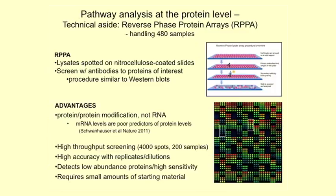So I want to step into a technical aside very briefly. Anyone here who has worked in protein measuring, quantitative assessment of protein levels, knows that Western blots are really tedious. They can be accurate, but you don't want to do that for too long. We are using a technique in my lab known as reverse phase protein arrays, and this is a schematic here. Basically what you do is you do not take antibodies, you do not take RNAs. You simply take your protein lysates from your brain region or whatever you're interested in, and you spot these on a microscope slide that's been coated with nitrocellulose.